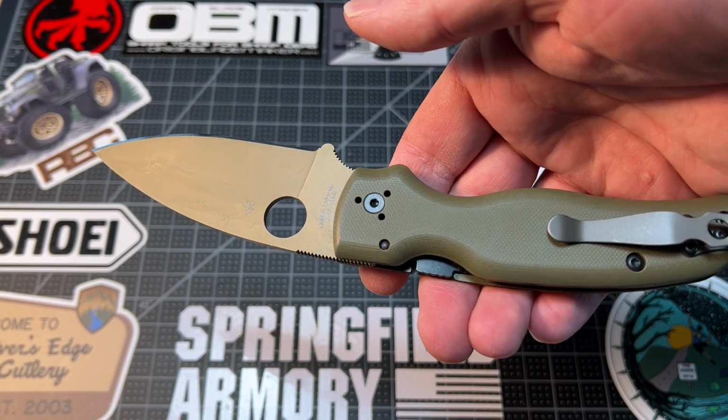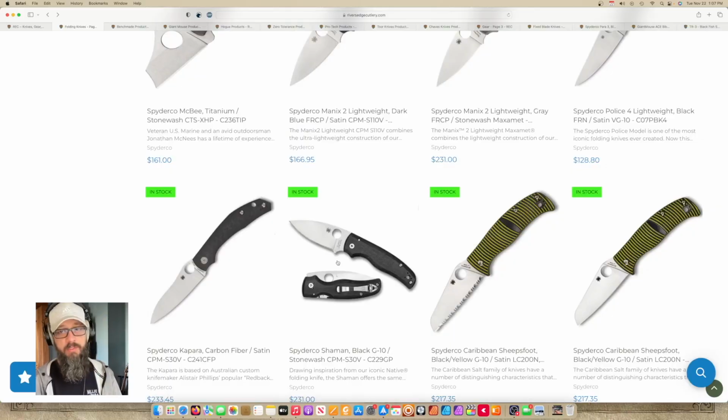They're just really hard to find, but there just happens to be one in stock right now at River's Edge Cutlery, that is the non-serrated S30V version, and it won't be there for very long. So if you're interested in one, check it out.